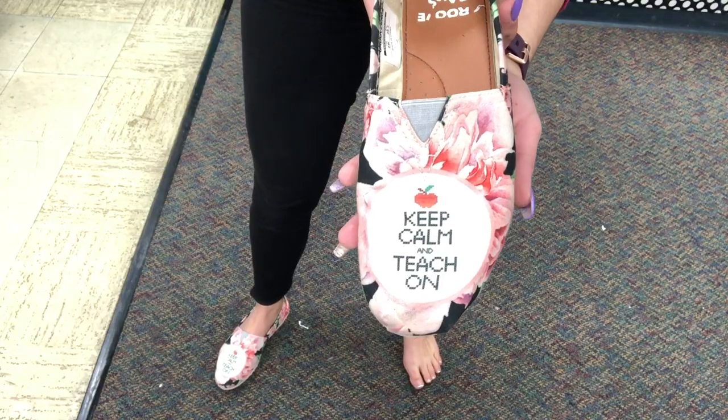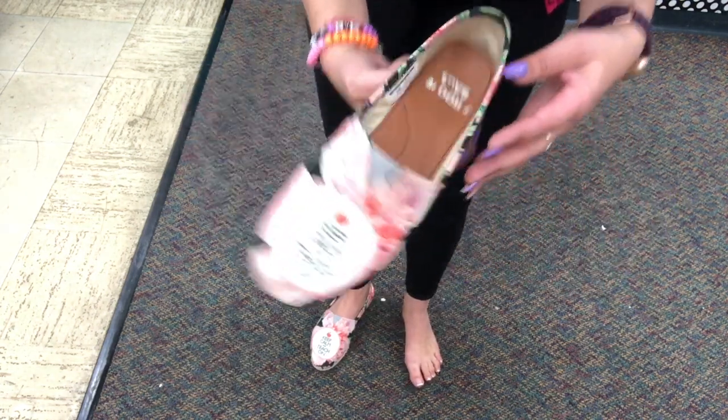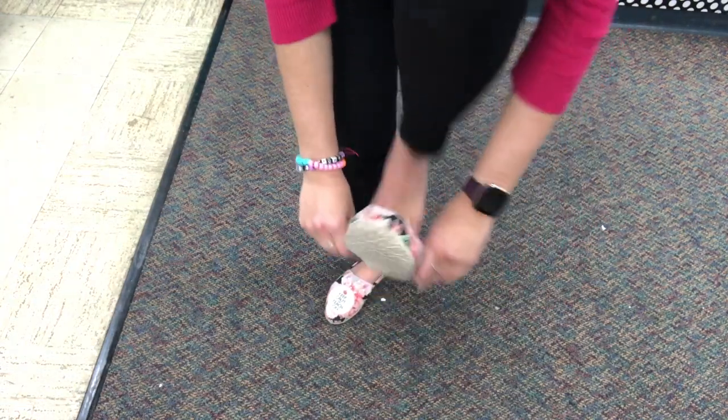So, here are my shoes. Keep Calm and Teach On, they're super cute. I got these from Groove Bags, and they're super comfy.